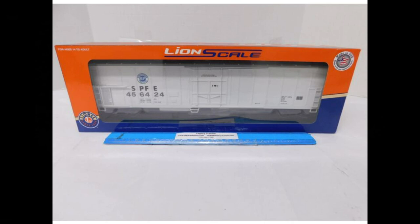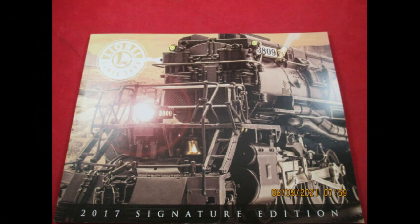The Lion Scale cars are made in the U.S. with imported parts, and the decoration and final assembly at the Lionel headquarters in Concord, North Carolina. They feature die-cast metal trucks, operating couplers, and rotating wheel bearing caps. And since they were made on the old Reefer molds, they were easy to convert to scale couplers and two rail wheel sets. That set was announced in the 2017 Lionel Signature Catalog.